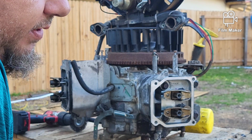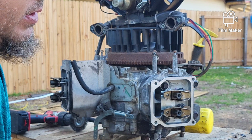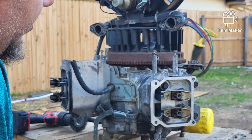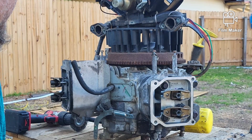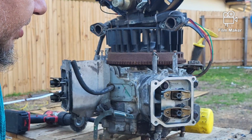It's about the end of the day for me. I got maybe half an hour left, 45 minutes. It's like 6:30. But I was sitting here taking a break, having a soda, and I was thinking about it, and I popped the compression test in again.